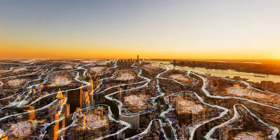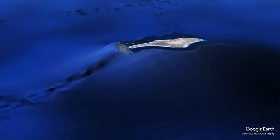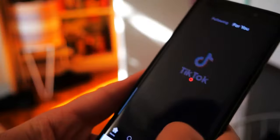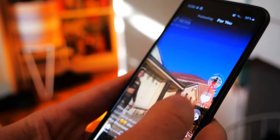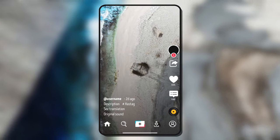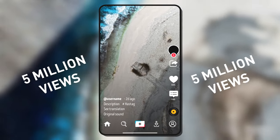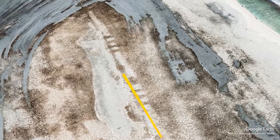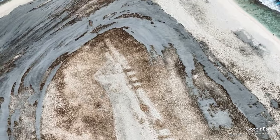Seems like there can be zero interesting things, but Google Maps have something to surprise you. A couple of months ago, there was a viral TikTok video about a weird saucer-shaped object found on Google Maps on Starbuck Island. The video racked up over 5 million views in 2 days. The creepiest part is that there's a long streak traversing almost the whole island.